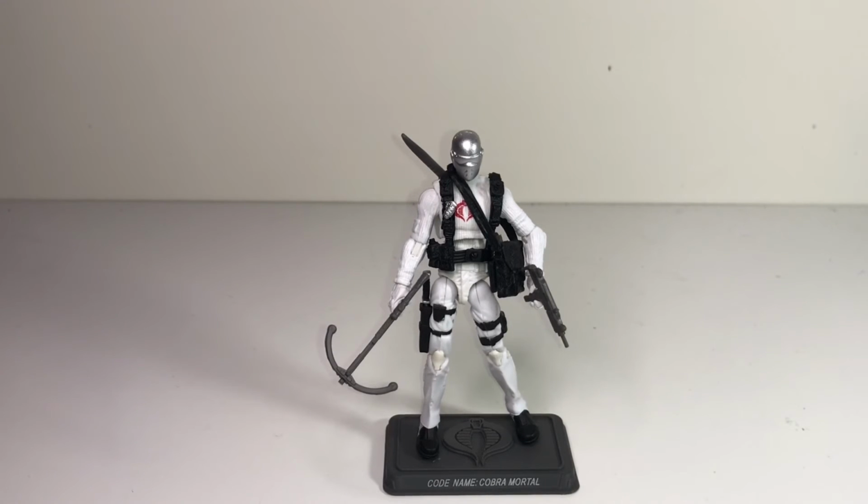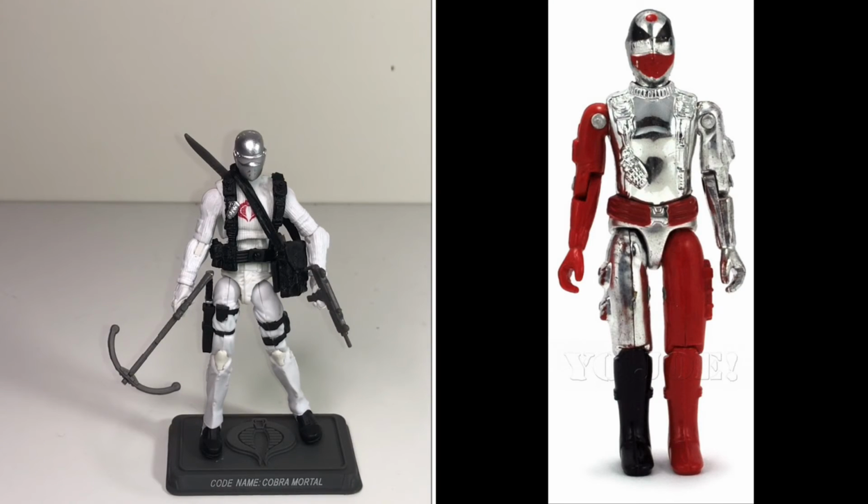So this is one of those characters that was originally released in Argentina, and fans never knew about this. North American Joe fans did not know these figures existed. So, pardon me if I screw up some of this history, but early on in my collecting days, as an adult, I found out about this character called Cobra Mortal that was released in Argentina. Basically it was the original 1982 Snake Eyes figure, except he was half red and half chrome metal, like Destro. And he was very weird and mismatched, not symmetrical. It was a very weird design.